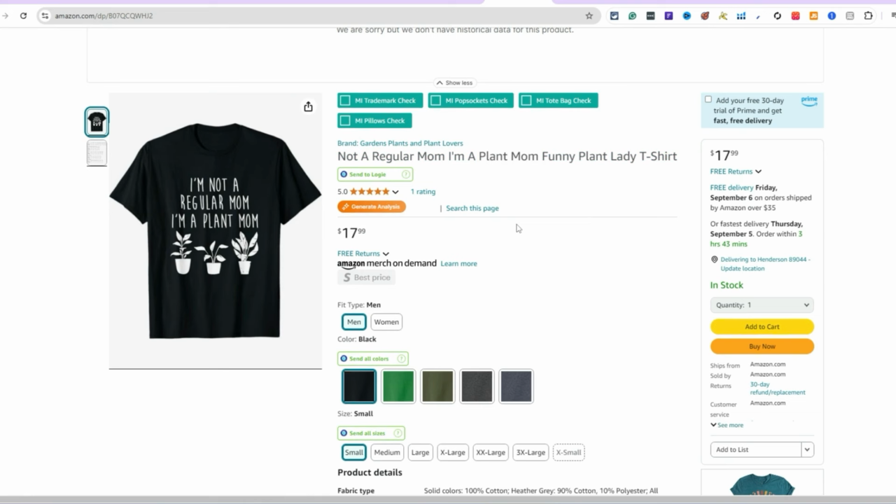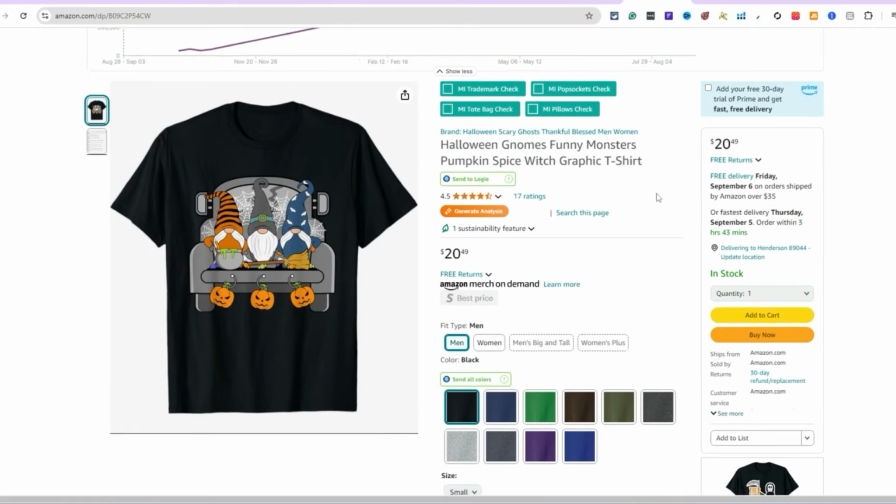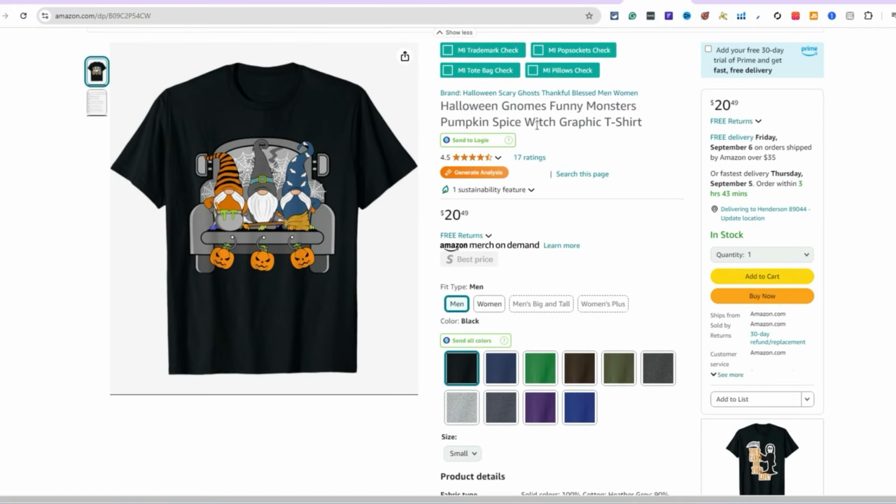I'm understanding the niche, the concept, and then breaking it all down, and just figuring out other ways I can approach a niche like this or a funny saying, make it my own, and try to be as original as possible. Now, this one right here: Halloween gnomes, funny monsters, pumpkin spice. Where's the pumpkin spice? Interesting, because there's no pumpkin spice.